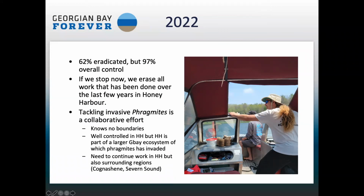And as we see in Honey Harbour, we're still cutting quite a few sites every year. So if they were left untreated, they would grow back to being extremely large, and they would start spreading again and essentially erase everything that has been done over the last few years. So for 2022, we would really like to be able to continue our work in Honey Harbour, but also the surrounding regions to really protect an area that is under so much control.